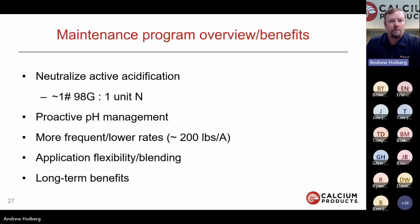So based on the research trials we've done and the science we've studied, this is where we currently are with respect to our maintenance program for 98G. Again, we want to neutralize the active acidification that's being put out into that field with our nitrogen management. For each unit of nitrogen that gets put out there, we're going to put out 1 pound of 98G to offset that acidification that comes from the ammonium to nitrate conversion. So it's a 1-to-1 ratio. It's as simple as it can be. We don't want anything to be complicated or misunderstood about this, and so we've made it as simple as possible.